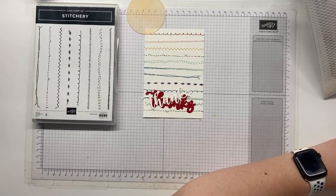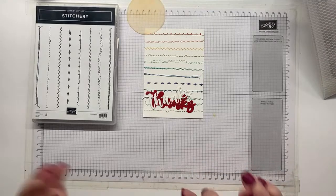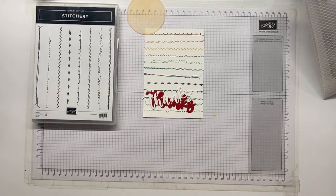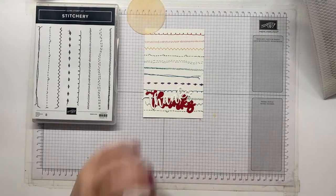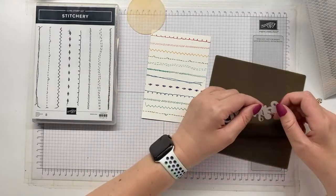Sorry, I'm just reading the comments. I think I know where the piercing mat is. I think it's up in the shed with the old piercing guides we used to have. I think that's where it is.